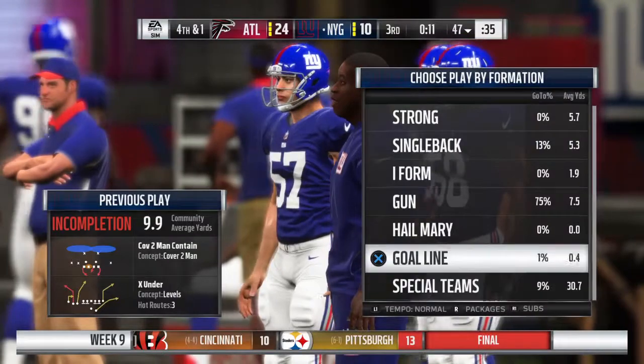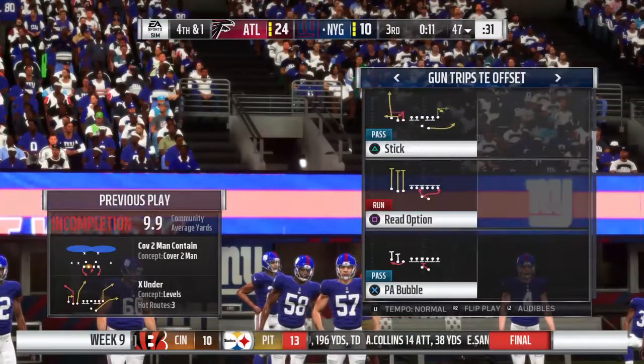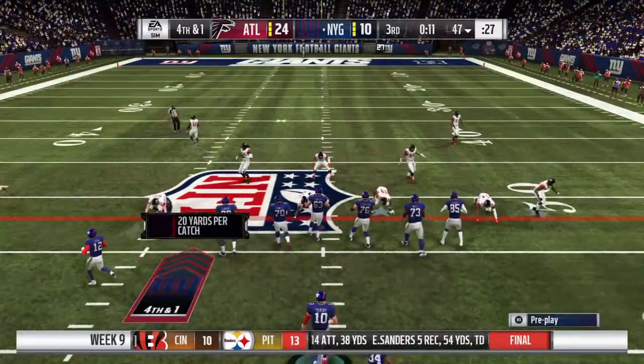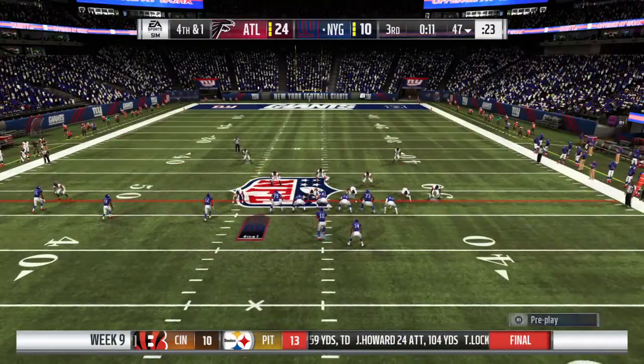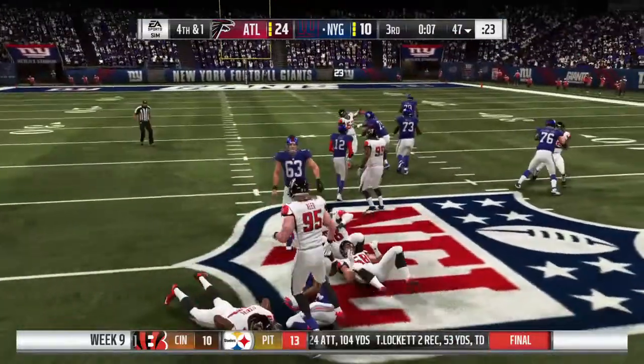Couldn't hang on. Not only was the call spot on, how about the execution of that defense right there? The zone was absolutely locked up tight. He was trying to force it in there on 3rd down. But if there's a time to force it, he felt like he needed to make a play, right? Yeah, exactly right. 3rd down, you got to try and find something. There's nothing available there for him.